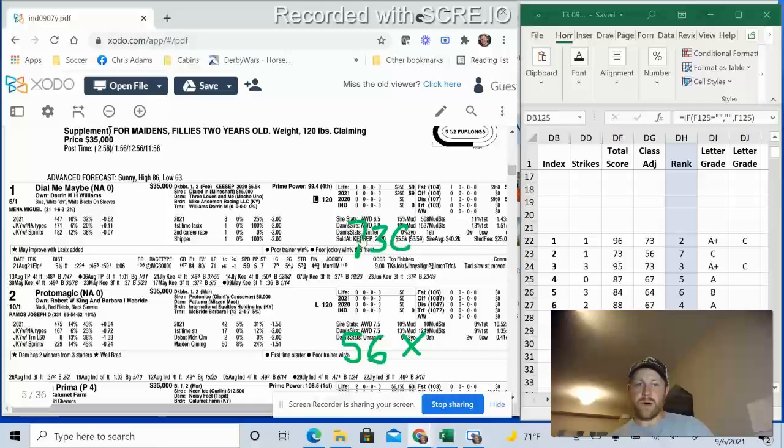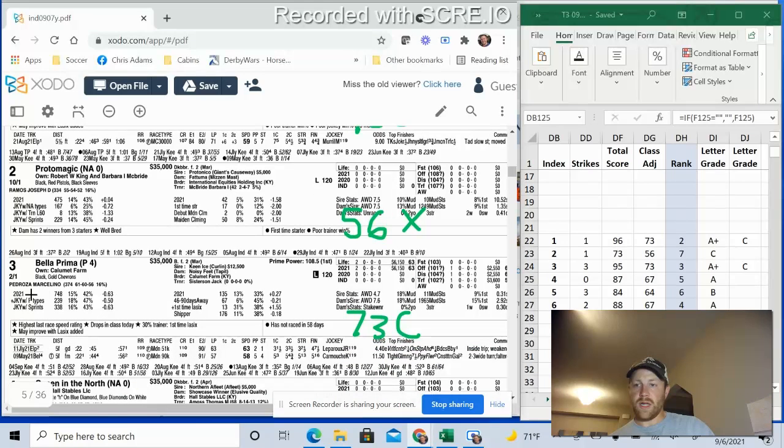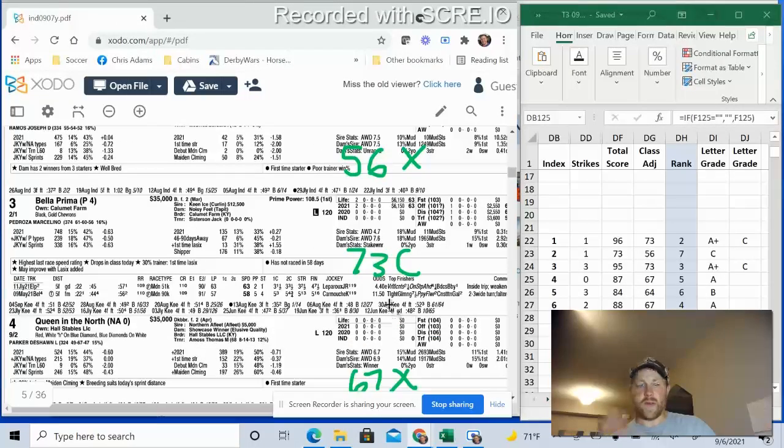So as we go through here, the 1 horse, 73C. Now you'll notice that raw, this would be an A plus horse. A lot of times these lightly raced horses will have really high scores because they haven't run before, so a lot of times their strikes are low and that can actually lead to a positive bonus in their favor. So, you have number 2, 56 is a no use. 3 at 2-1, 73 C grade, but again, as we can see by our adjusted letter grades, that's going to be the tops in this race.